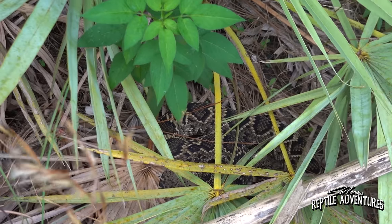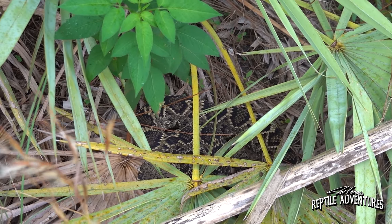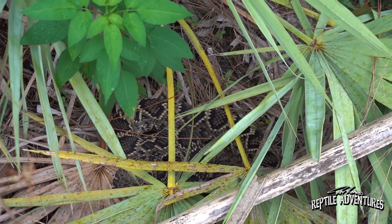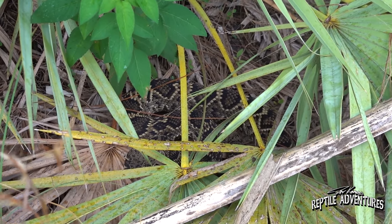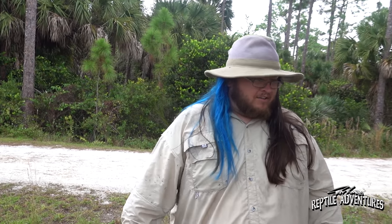Yep. So now, we are surrounded by the middle of a city. Yeah. Here in Southeast Florida. These diamondbacks are stuck in this pocket. They are trapped. There is nothing but development everywhere. So to find one still hanging on in this habitat is astounding.